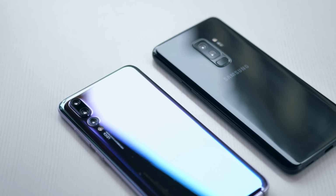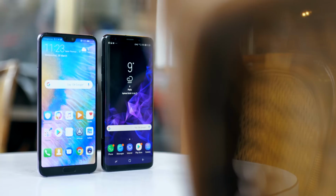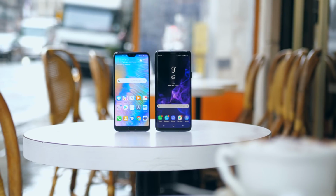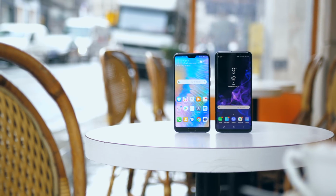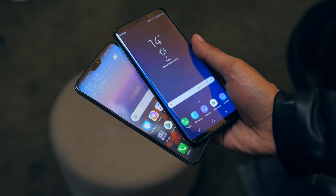Alright, but perhaps the most important factor in this entire head-to-head are the prices of the devices. As you might have guessed, the P20 Pro is the cheaper of the two, but not by as much as you might have expected. It costs over here in the UK $799, which is basically £800, compared to the Galaxy S9 Plus's $869. And when you factor in these prices, neither of these two phones completely win outright.